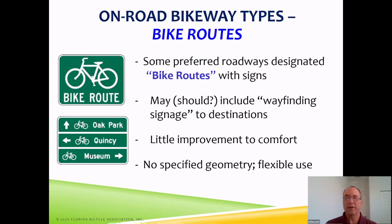Okay, so now that we have an objective tool, we'll go through what's in the toolbox of on-road bikeway types. The first one, which is a very general and flexible treatment, is simply having bike route signs. The signs have been around for decades. The trend nationally lately has been to bring more wayfinding information to those signs.